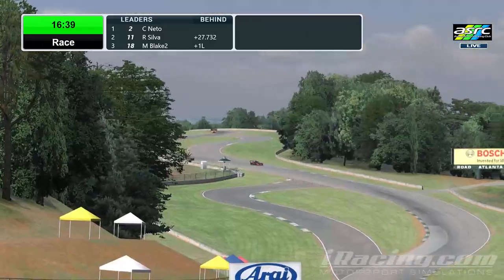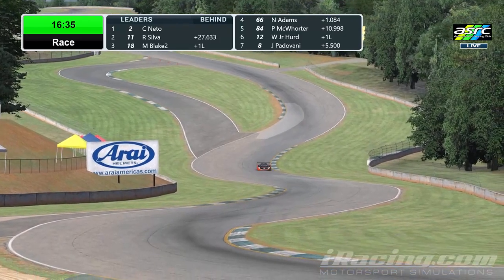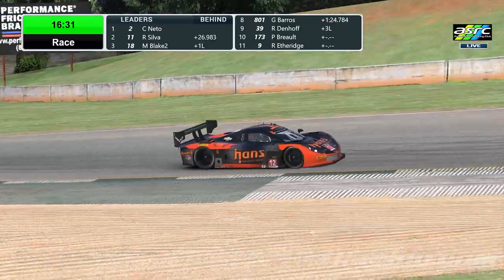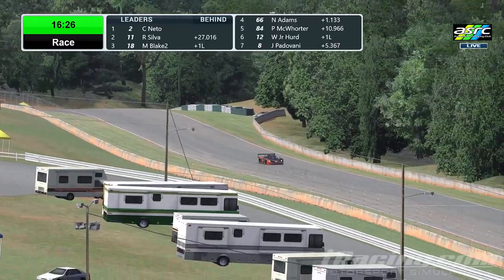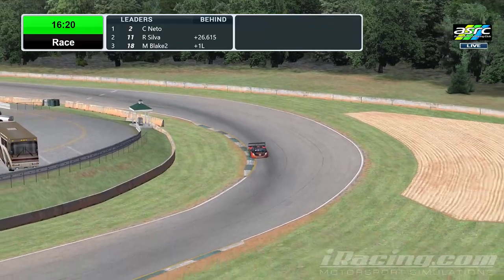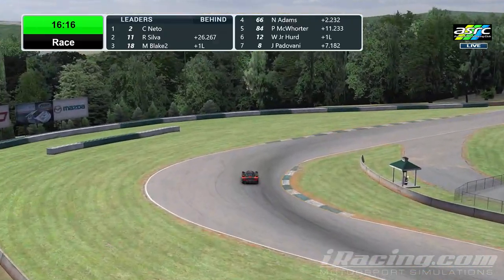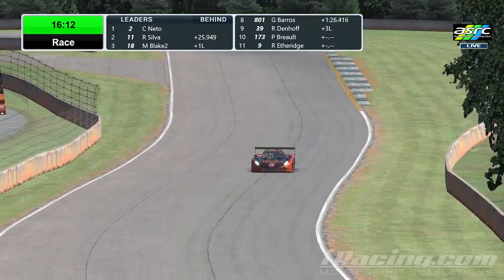Now, Westford Jr., I haven't talked about him, sitting comfortably in 4th position as of right now. Doing a pretty good job, just kind of sitting there and, you know, could make a move. He is 1 lap behind Pat, so I do not believe he'll be able to get 3rd, but he is just kind of putting around, having a good time here in that Hans Corvette.